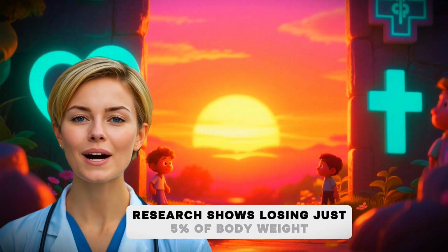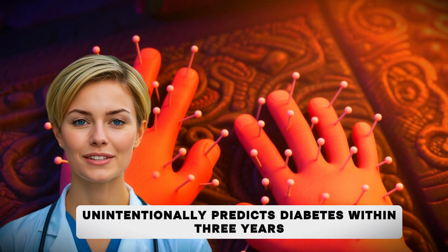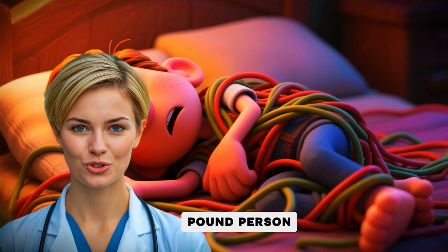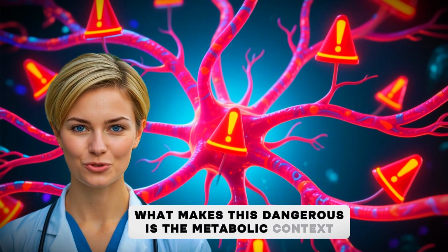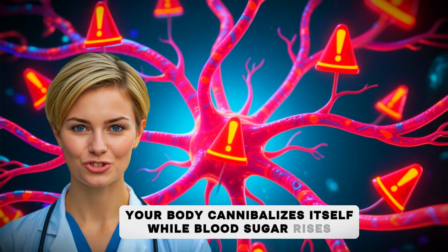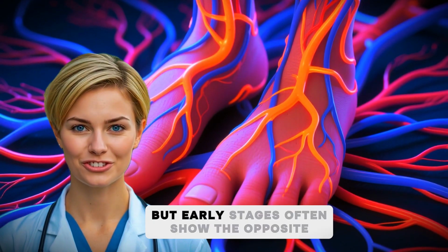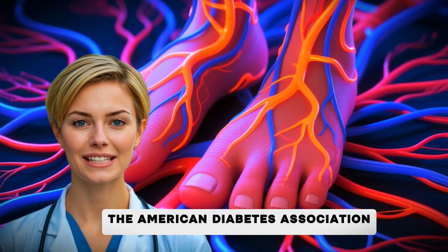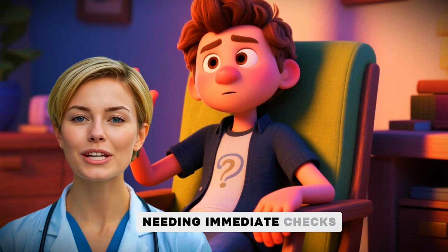Research shows losing just 5% of body weight unintentionally predicts diabetes within 3 years. That is only 8 pounds for a 160-pound person, an amount many would not consider alarming. What makes this dangerous is the metabolic context. Your body cannibalizes itself while blood sugar rises. Most expect diabetes to cause weight gain, but early stages often show the opposite. The American Diabetes Association lists unexplained weight loss as a primary symptom needing immediate checks.